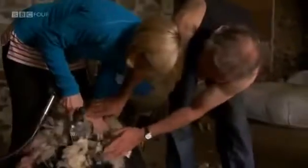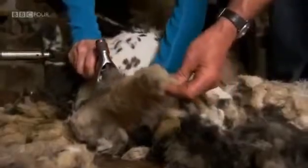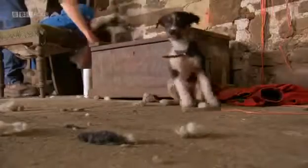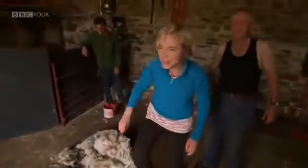No, don't pull the wool. You always pull the thing flat. Back. That's right. I'm so worried about hurting them. No, you're not hurting them. That's it. Right, put that down. There you go, you're done. Oh well, dear. Oh well, that'll drop off.